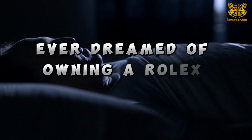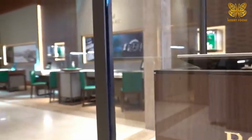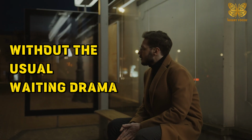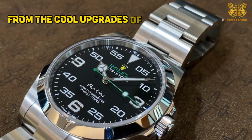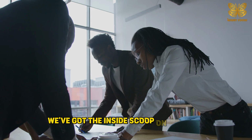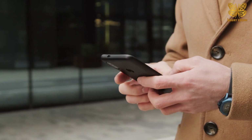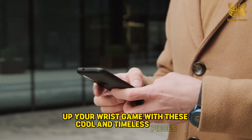Ever dreamed of owning a Rolex without the long wait? Well, guess what? It's not just a dream. We're talking about Rolex watches that you can get your hands on without the usual waiting drama. From the cool upgrades of the Air King to the classy vibes of the Yachtmaster, we've got the inside scoop on watches that are both cool and easy to grab. Stay tuned to up your wrist game with these cool and timeless pieces.